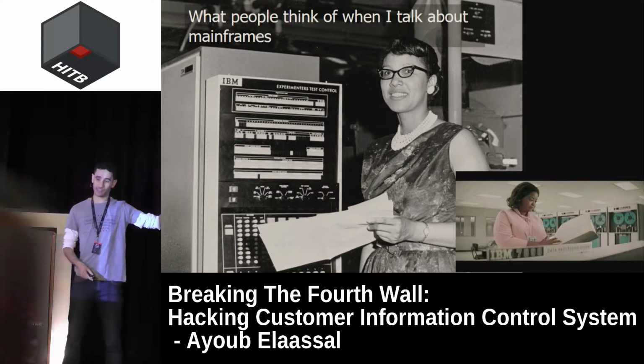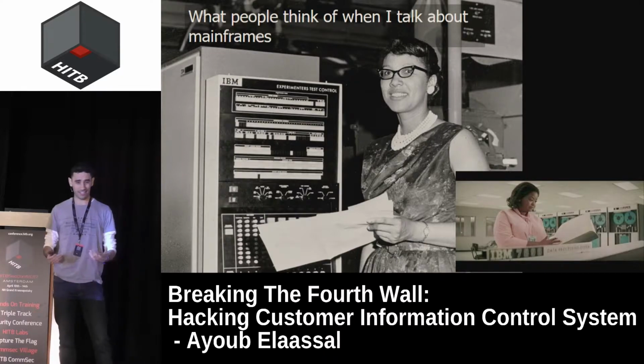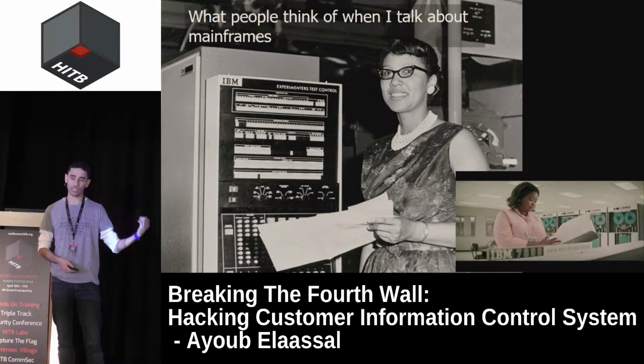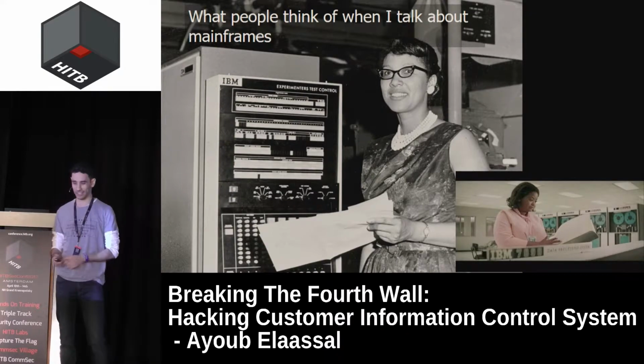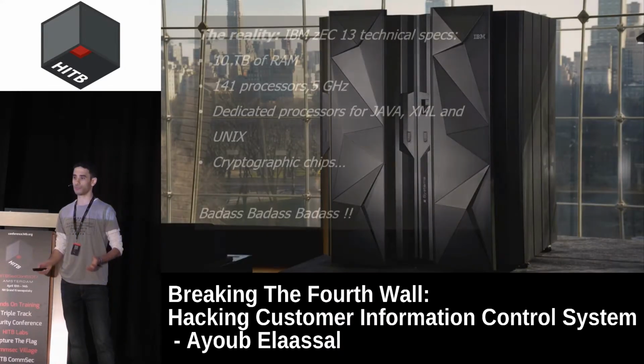An old legacy platform that is only kept for historical reasons and because people cannot find the budget to replace it. And the whole idea of this talk is just to say that this statement is false for so many reasons, and we're going to go into that later on. This is what an actual modern mainframe looks like.